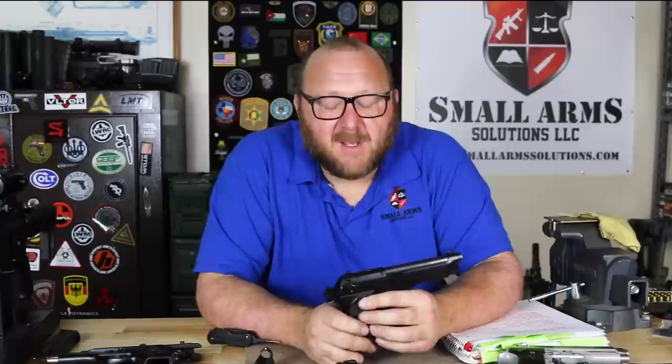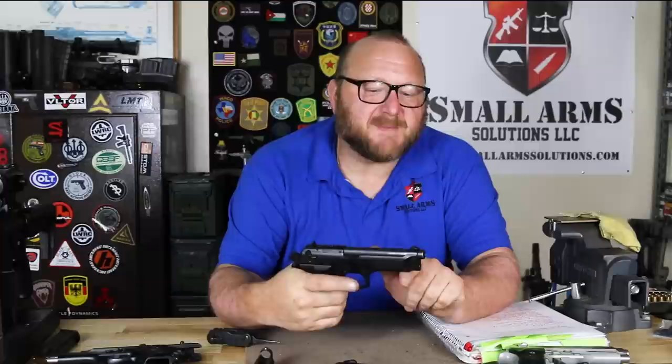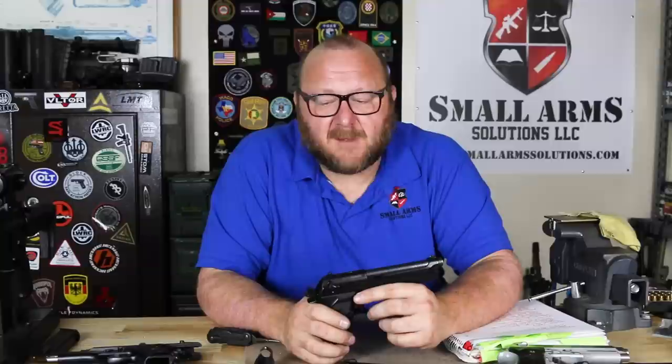They have made some modifications to the rear of the grip where they have more of an indentation in here, which would allow somebody with smaller hands to grip better, to better reach the pistol grip. They have also lightened it up a little bit by removing some material from up here, making this a little bit more slender. The 92FS and M9 pistol are still in service today, even though the M9 is being replaced. It's still going to take some time to do that.